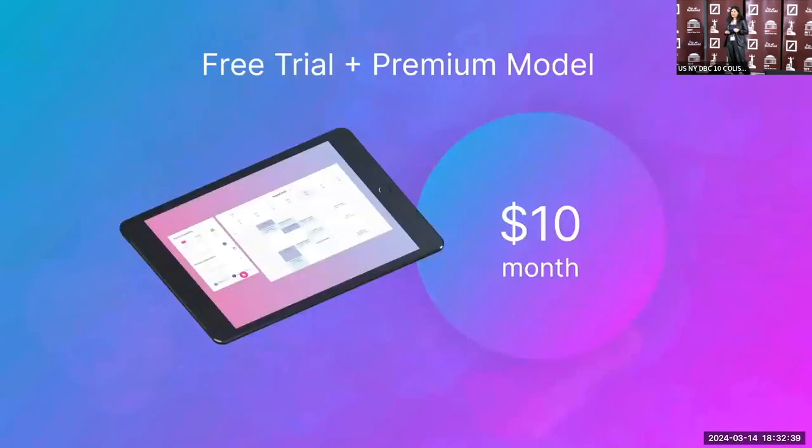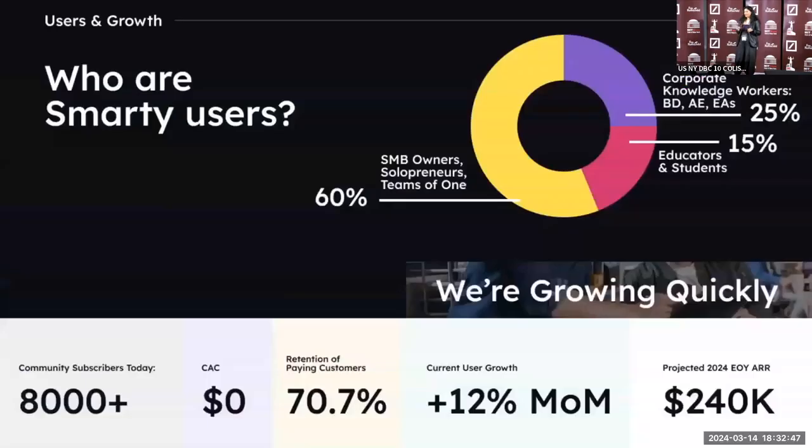We're starting off really simple with a 7-day free trial and a $10 a month premium model to keep our price low as we iterate to awesome. And our users today fall under these 3 major buckets. We started charging our customers earlier this year. We're retaining 70% of our paying customers month over month, and we're projecting a 240K ARR by the end of this year.